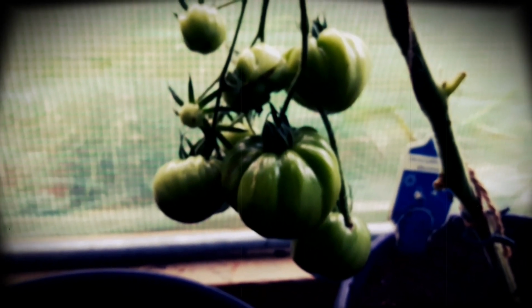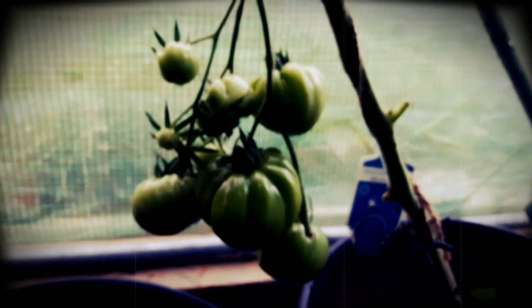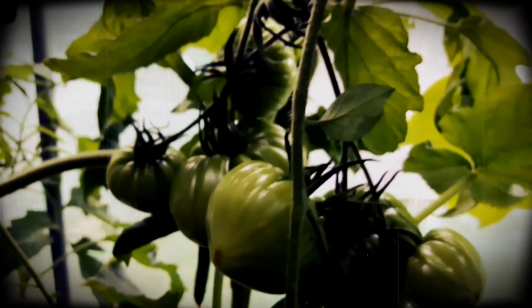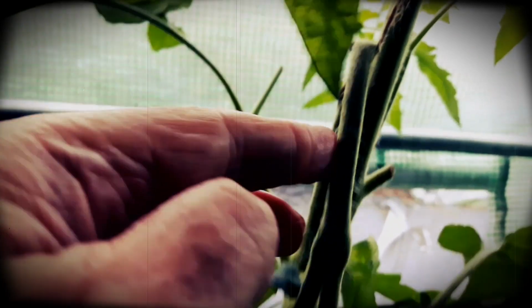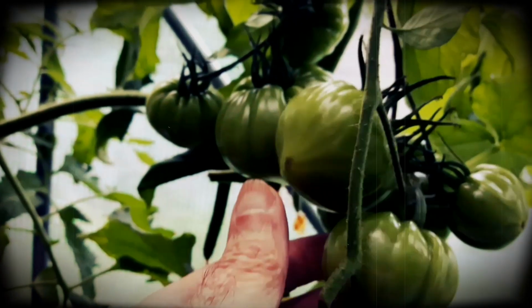However, my gourmand bit, even though we're getting a lot of tomatoes on there, are still green. And they're so heavy that they're almost breaking the stem. It's falling over. These are beauties.